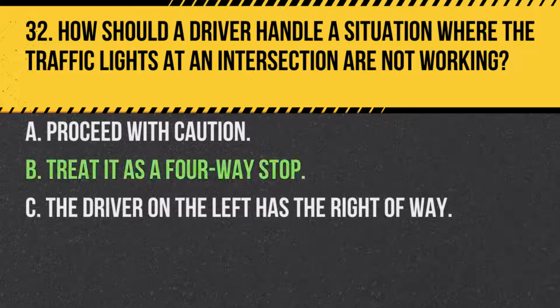Answer B. Treat it as a four-way stop. When traffic lights are not working, treat the intersection as a four-way stop.